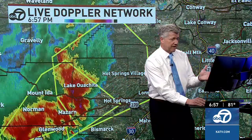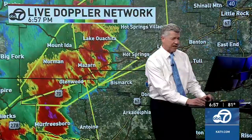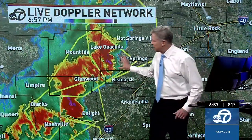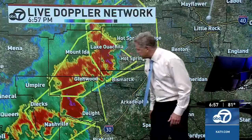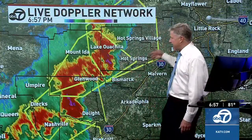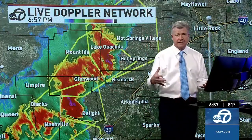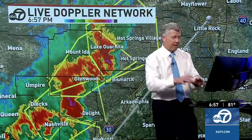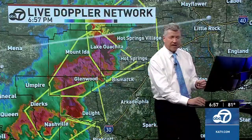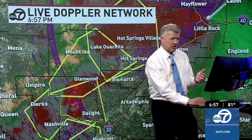But I'll send it over to Austin a little bit. You had that picture, but for now, we're just going to take a look at all these storms in southwest Arkansas and headed down to west of Delight, down into Dirks and Nashville, and that whole area kind of in one big blob, but separate enough that they still have a supercell structure, and there could be some rotation within that.